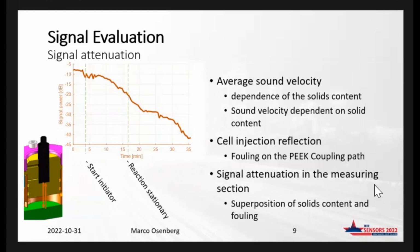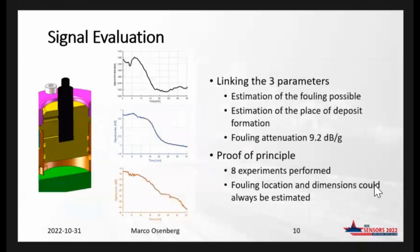The first period until the system is stable comes from the change of the solid state, and after that we can see that the fouling is growing. Only by linking the three parameters presented can we draw conclusions about the fouling. The location of the deposit growth and the quantity can be determined.